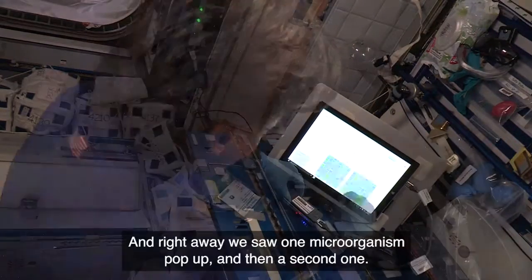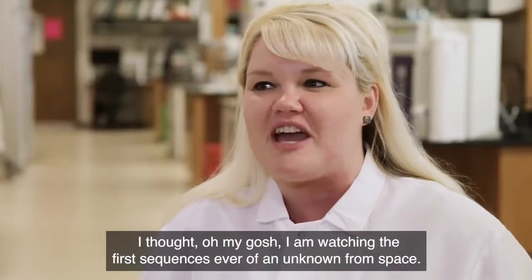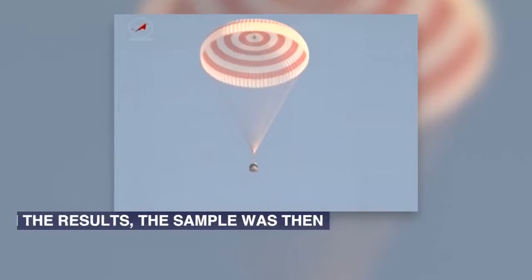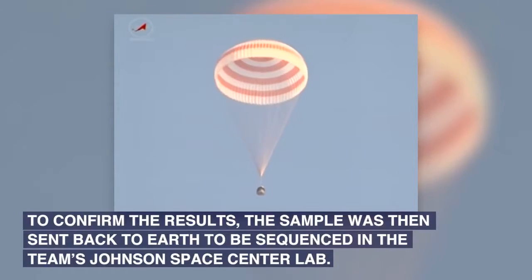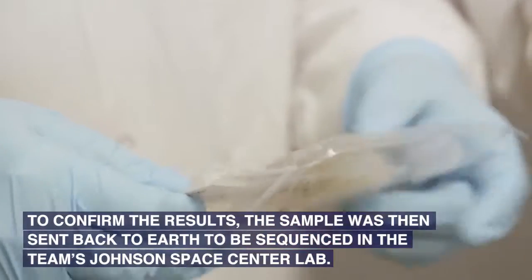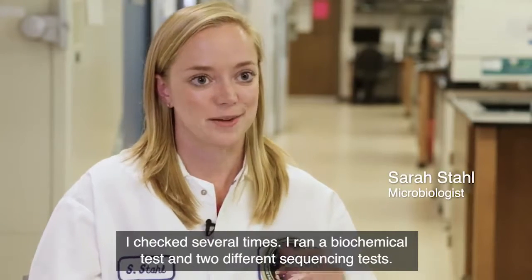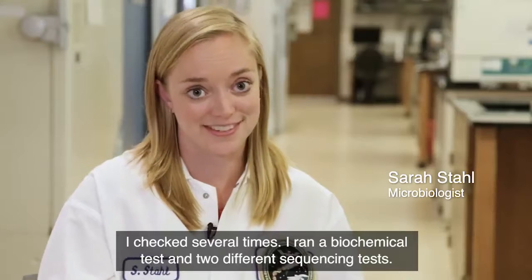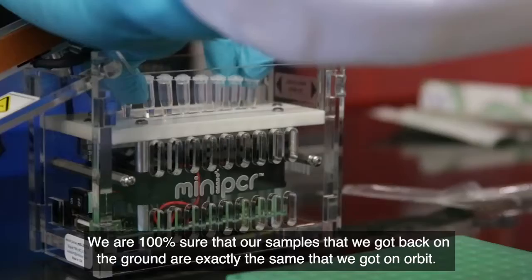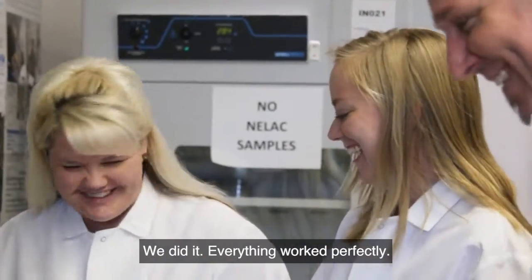And right away, we saw one microorganism pop up and then a second one. I thought, oh my gosh, I am watching the first sequences ever of an unknown from space. I checked several times. I ran a biochemical test and then I ran 2 different sequencing tests. We are 100% sure that our samples that we got back on the ground are exactly the same that we got on orbit. We did it, everything worked perfectly.